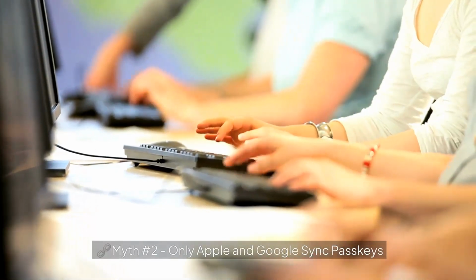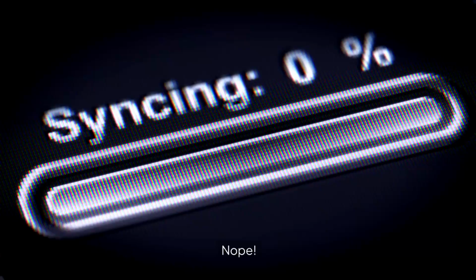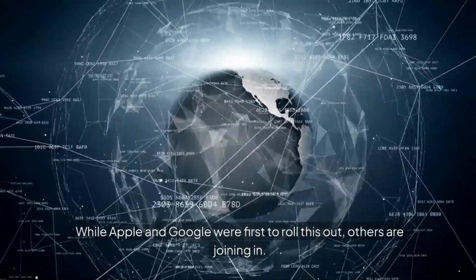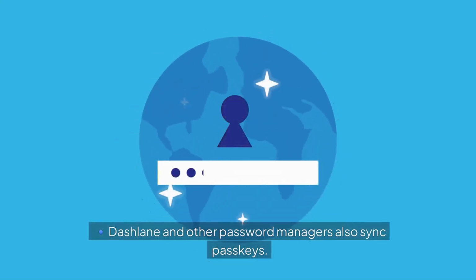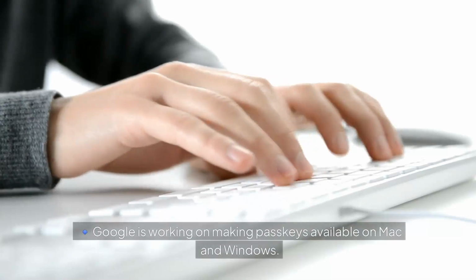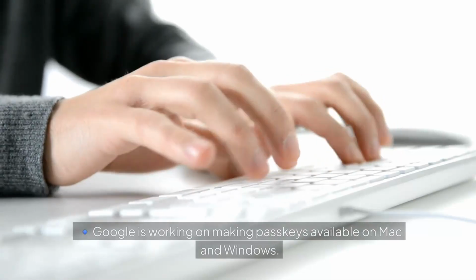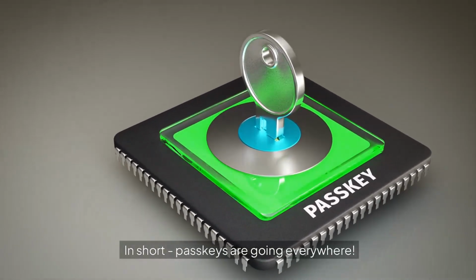Myth number 2. Only Apple and Google sync passkeys. Nope. While Apple and Google were first to roll this out, others are joining in. Dashlane and other password managers also sync passkeys. Microsoft is adding passkey syncing to Windows 11. Google is working on making passkeys available on Mac and Windows. In short, passkeys are going everywhere.